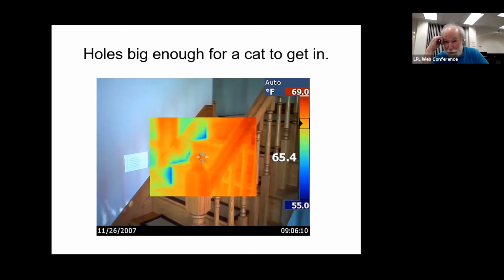And this sounds pretty funny, but this is from a home that I thermal imaged at La Crescent. It was a nice house. The owner complained about the air being dry, which was not expected for the age of the home. And when I blower door tested it, the air leakage rate was at least twice as high as what I was expecting.